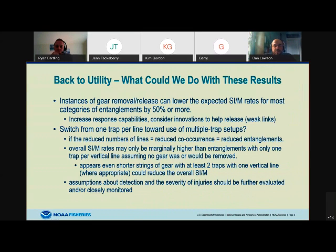Okay, last slide here. So circling back around to what can we do with these results? As I say, we know we can provide that information on what we've seen in the past to be used by the states and by us in moving forward the conservation plans. But there's a couple more things that I think are interesting. I mean, we see how significant removal and release can be, at least from a final serious injury perspective. Jen's presentation's got me thinking about that, which obviously begs for increased response capabilities, which brings another level of increased reporting and understanding about how entanglements occur and perhaps how we can prevent them.